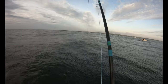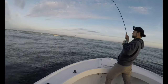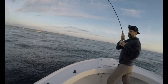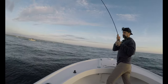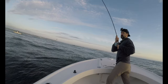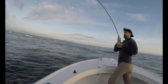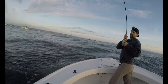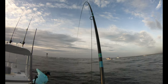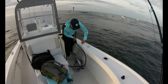Yeah. I can't tell if it's a striper or a bluefish from the jump. I would definitely kind of go easy with him just because it is a blue. Yep. I don't remember if I put the wire bite on that. I think I did. Okay. Yeah, I definitely did. Keep going. Nice, dude. Nice. That is that line out.